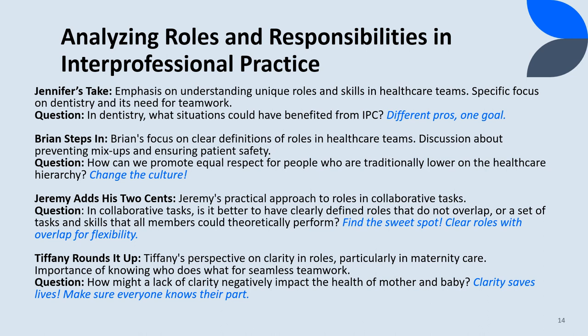Jeremy, your question about clearly defined roles versus overlap in collaborative tasks is crucial. Clearly defined roles are essential for efficiency and reducing duplication. However, some degree of role overlap can offer flexibility. Striking a balance is key. Roles should be clear, but team members should also be cross-trained for adaptability. Simplifying communication and understanding each other's roles are vital for effective teamwork in complex healthcare settings. Thank you for your contribution, Jeremy.